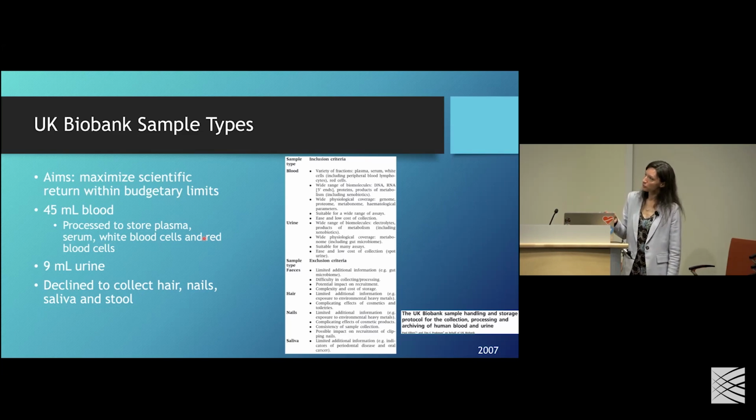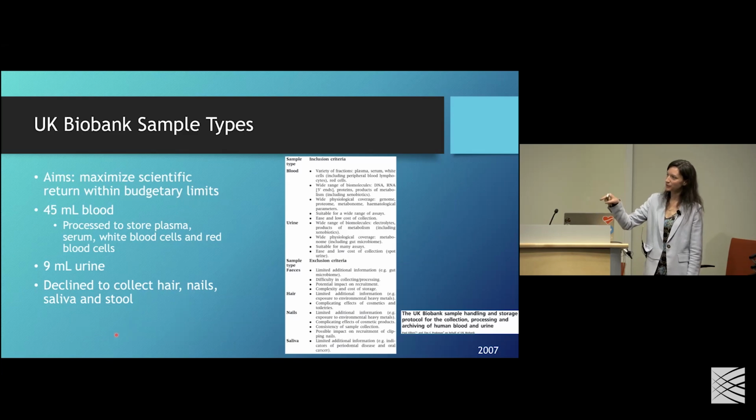And so they also took 9 mLs of urine. In their protocol, they talk about why they considered a lot of other things, right? And this here, which I liked, was some of their reasons why they considered some sample types, but then excluded them. And so, hair, people think a lot about longer term environmental exposures with hair, but it just seemed like the processing was higher than the benefits at that time.